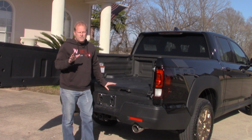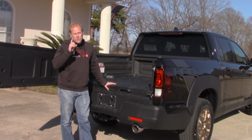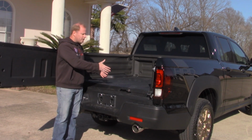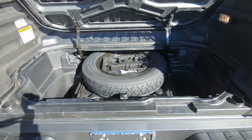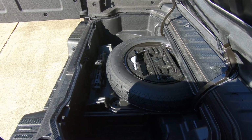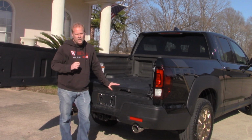So a very nice feature that I've said this before. I'm surprised more truck makers have not picked up on this because I think that is a great feature. And as far as getting to that spare tire, you just undo a couple of wing nuts, you slide that tray out, and then access to the spare tire and the tools to change a tire if you ever need to is very, very simple. So let's hop into the interior and talk about what has changed there.